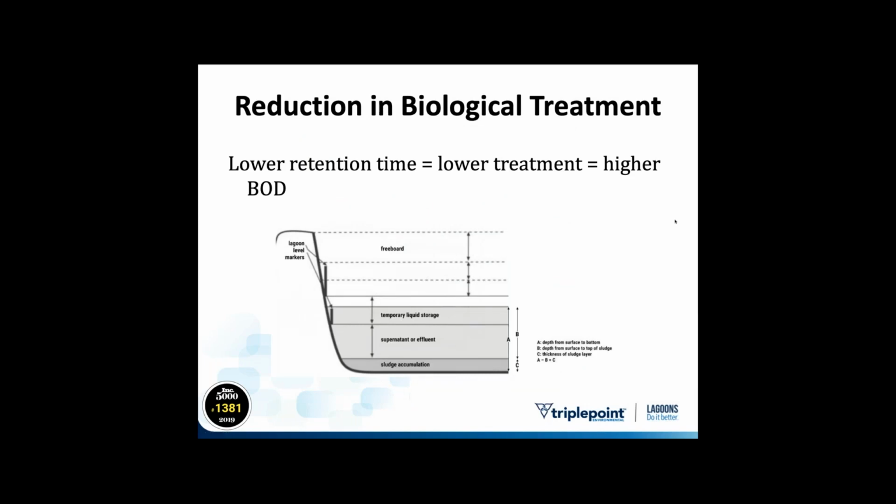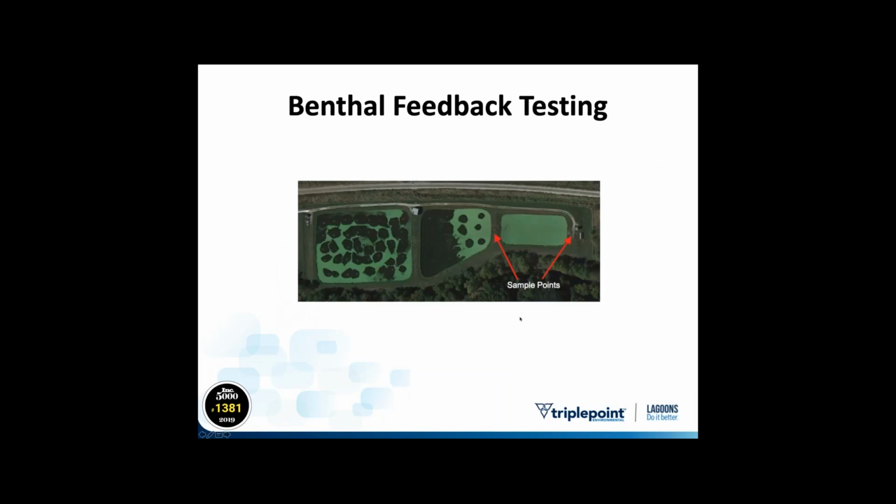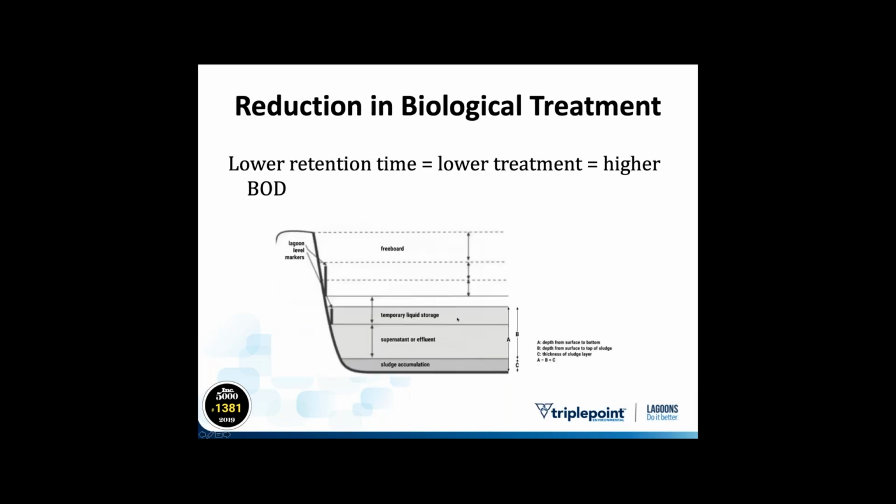So one of the first things that you see when you get sludge accumulation, and it becomes very obvious, is that sludge accumulation will start to reduce your overall hydraulic retention time. What it does is it displaces water within the water column. So this shows you a typical lagoon cross section. You've got sludge accumulation on the bottom, and typically, like I said, most lagoons are designed with about 2 feet of sludge storage in them.